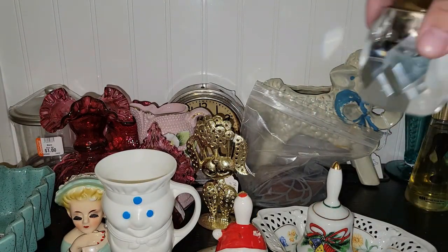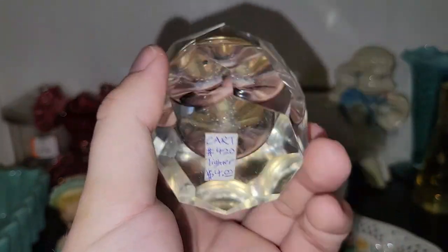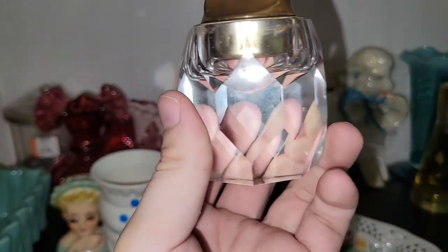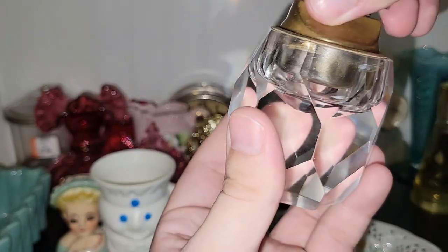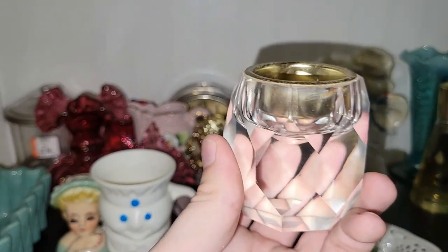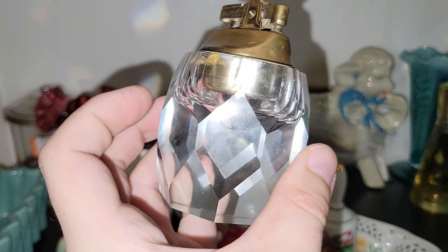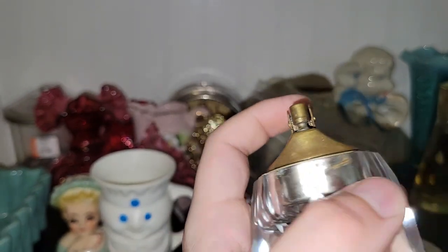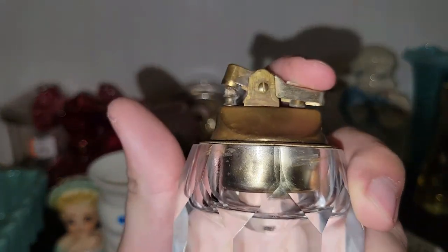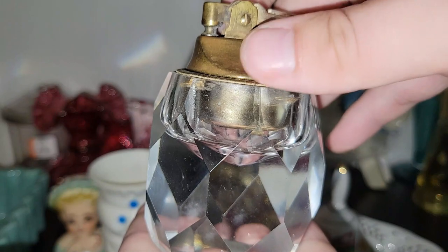I love this table lighter. Look at that. I have no idea who makes it, but I love that shiny, blocky texture to it. This, I think it does come out. Yep, comes out. But that is absolutely fantastic. Classic 1960s. It opens up a little bit. I know if you spray some WD-40, that usually fixes that and it'll pop open real fast.